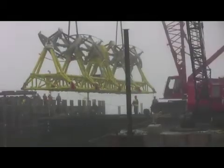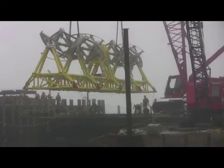Were the pilings put in first and the frame set on them, or was the frame there and then the pilings? The frame was placed prior to the pile. Yep.